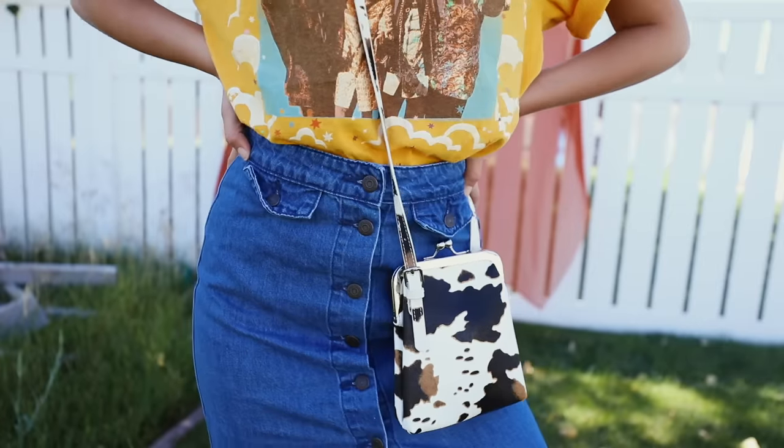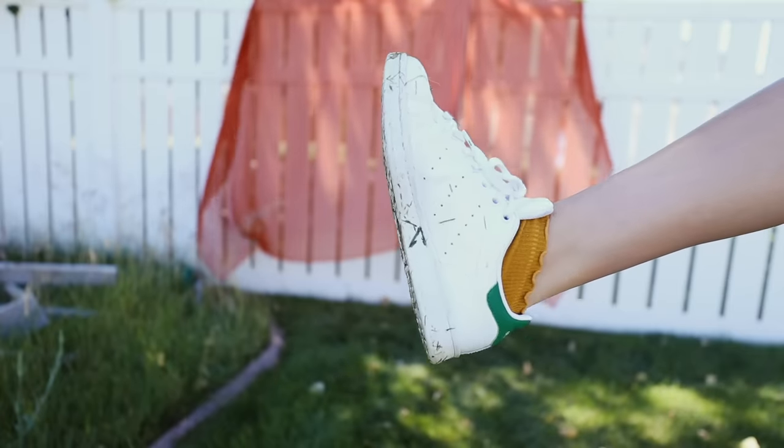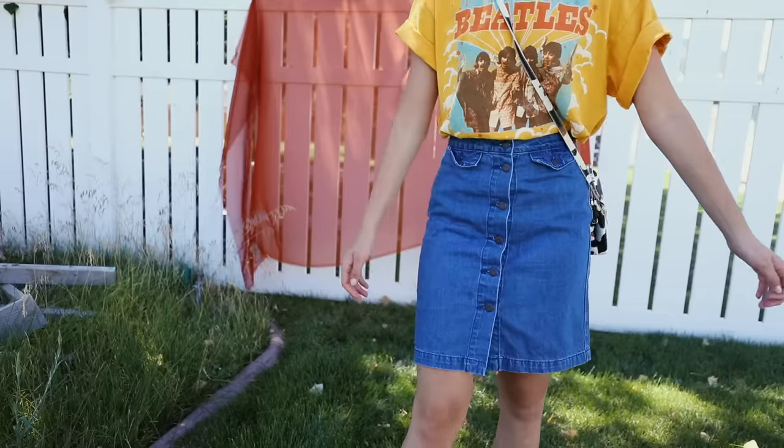I love the Beatles. Comment down below if you've seen the Yesterday movie and what you guys thought. I kind of liked it. I don't know, I feel like I was on the fence.